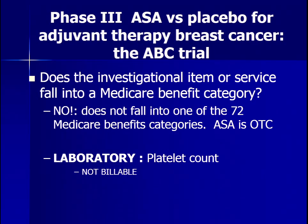This is one study that Alliance initially activated, I believe in December, which is a phase 3 study of aspirin versus placebo for lymph node positive breast cancer patients. Actually, it's a very lean study in terms of its data requirements. Patients are only seen every 6 months, but it did require at the first visit for a patient to have a CBC, and then after, to check the platelet count.